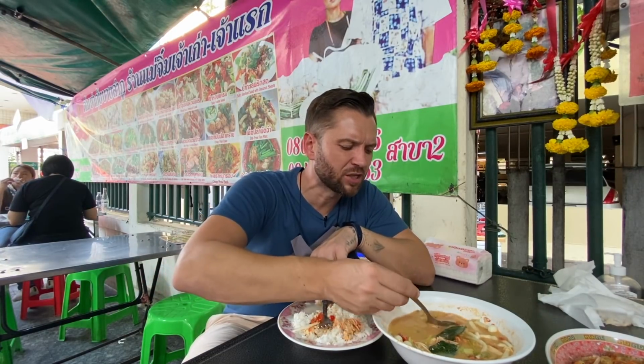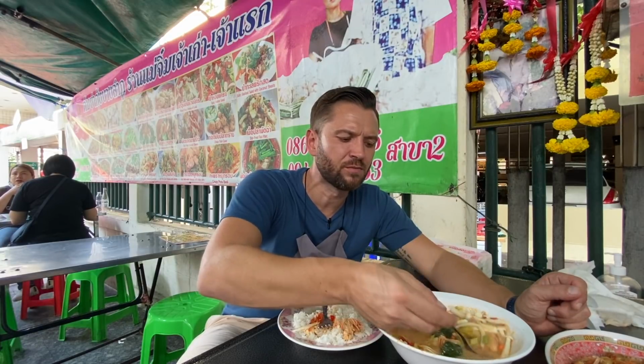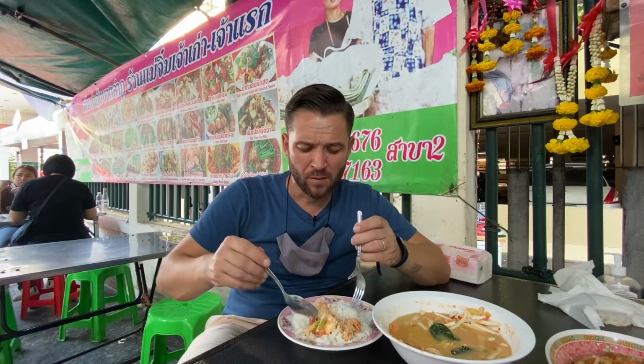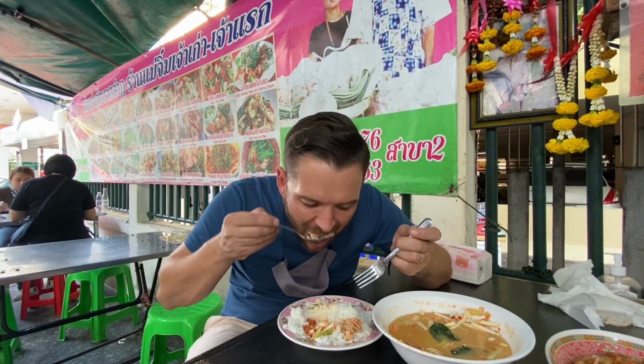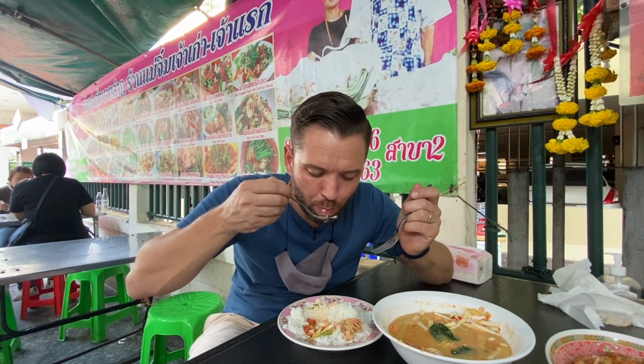I'm sure there's tomato in this, but if there is, it's just disappeared. Loads and loads of lime juice. The prawns are cooked to perfection. Oh, there is still butter in the heads. You can suck the heads. Yeah, definitely a little bit in there, isn't there?